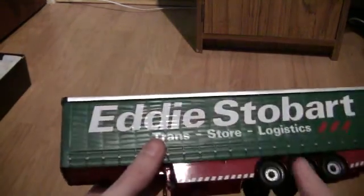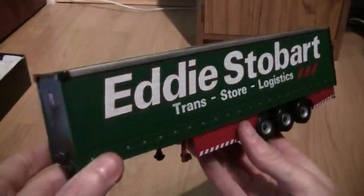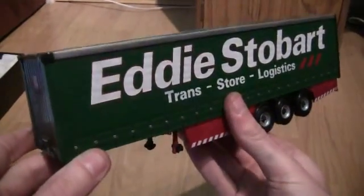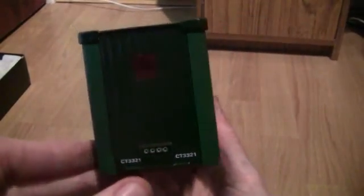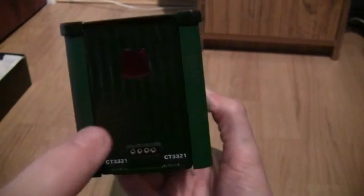Okay, so moving onto the trailer now. So we'll just move the box out of the way. So as you can see, it's a triaxle trailer, hence the three wheels on either side. Starting with the front, we can see we have the infrared remote receiver just there. So this is where the remote's aimed at to activate the sights and sounds.